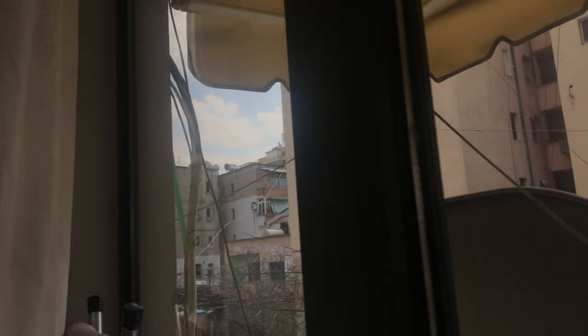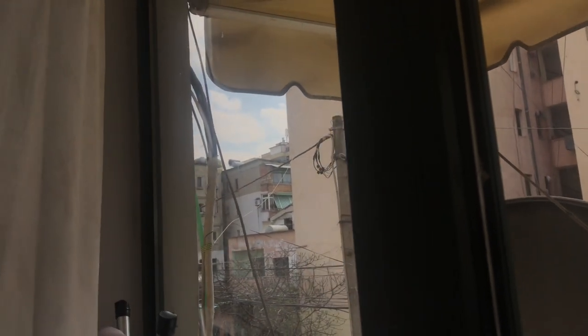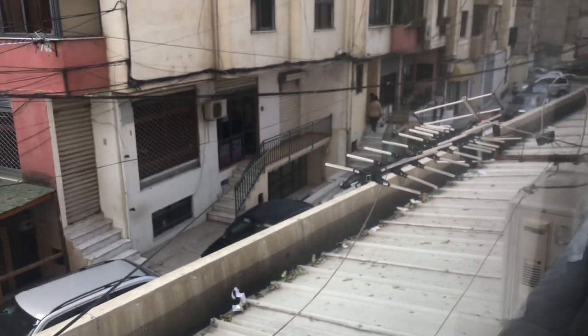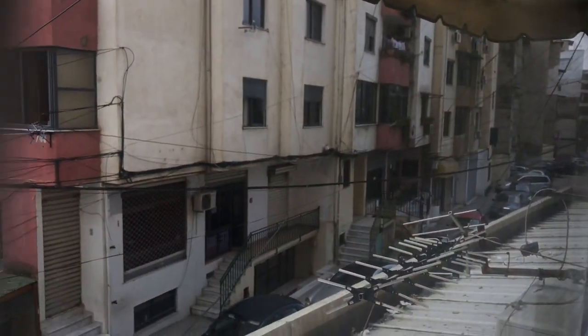I'll just show you what it looks like from outside. I don't know if you can see, it's kind of sunny, kind of cloudy. This is our street view, by the way. There's a bakery down there, which is pretty good. And that's the way we go to exit. It's a very small street, it's very cute.